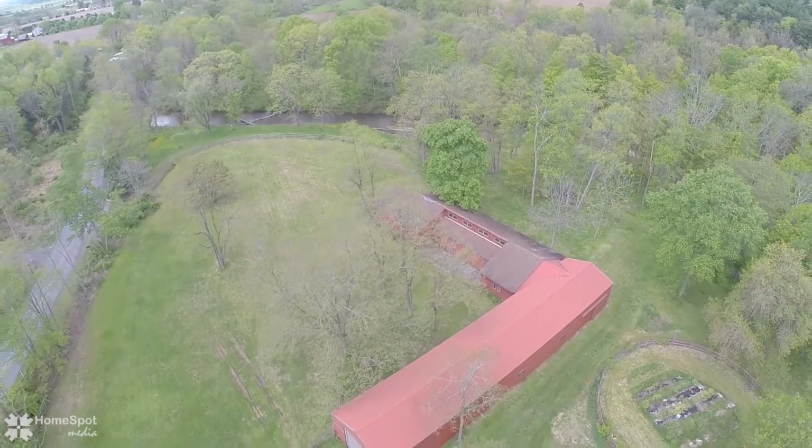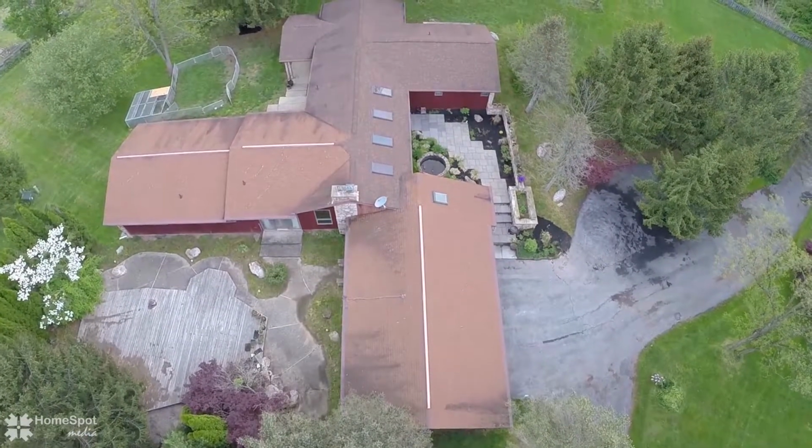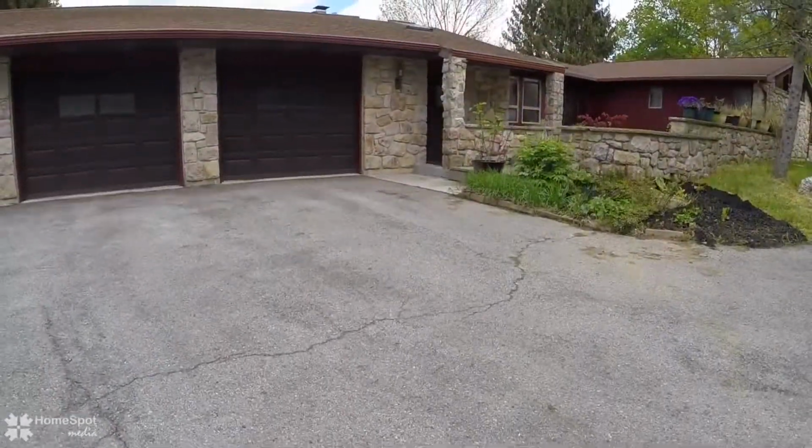This incredible country property is just what you've been looking for. Schedule your personal showing today.